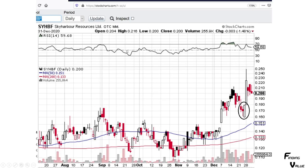Now, this is on the opposite side, Sky Harbor. This one's got a bullish engulfing, went up, and see how the candlesticks are all very small next to it? It's kind of at this thing. This looks like a pattern that wants to go to the upside. I'm just showing you the opposite side of it.